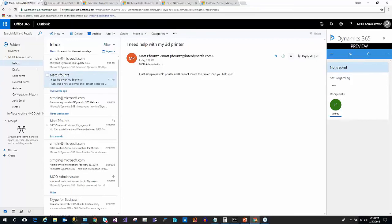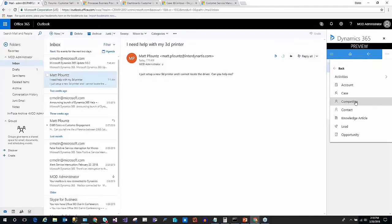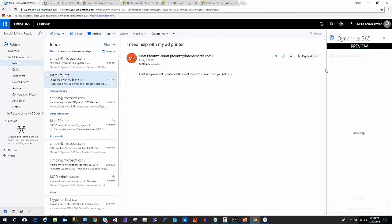Okay, so this is a case that came in. I just set up a new 3D printer, and I cannot locate the driver. Can you help me? And I can, let's see, I got to drag my GoToMeeting thing out of the way, but I can very quickly create a case. I can look up different knowledge base articles, and I can do that right in line with my email.